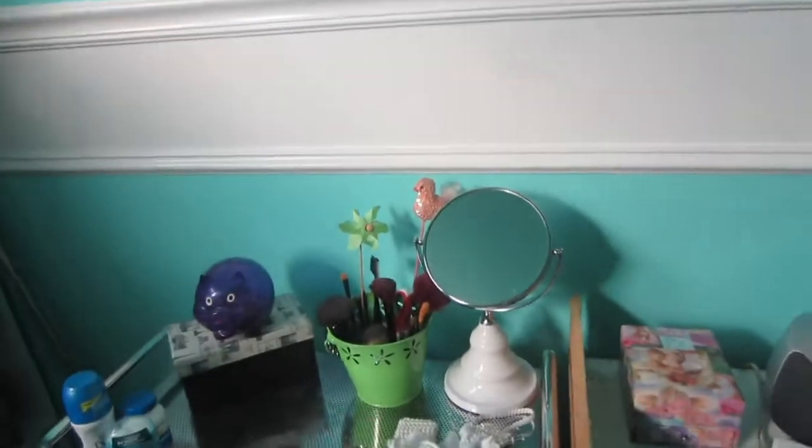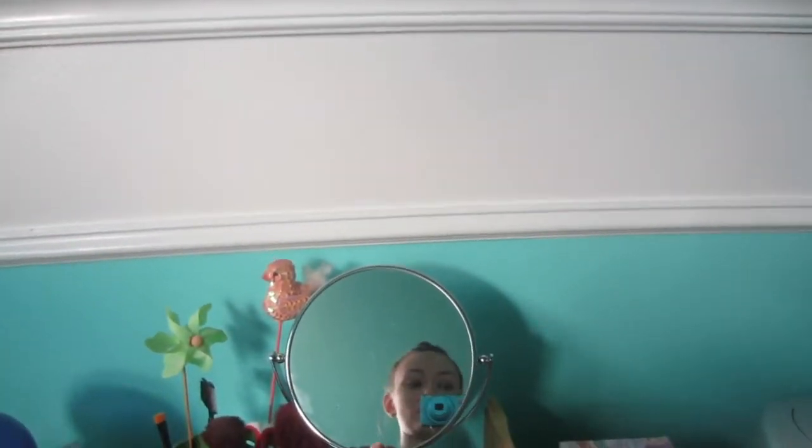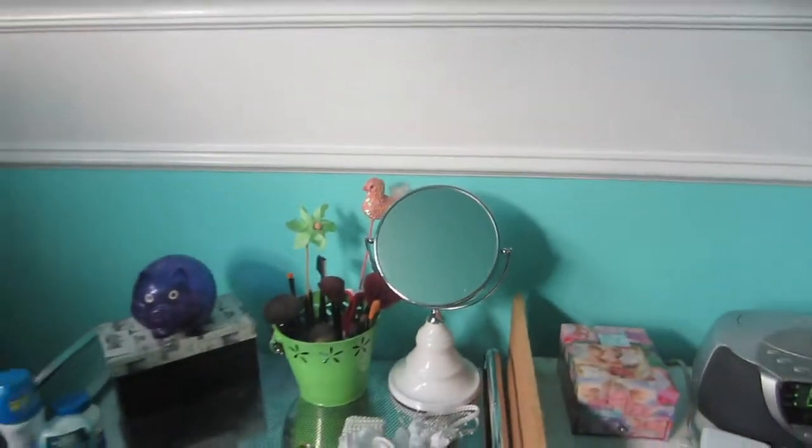I might want to put it down here, and then put a nicer, bigger mirror or something like that here, so that I can work in unison and be able to see myself, because right now, this is all I have to see myself to get ready in the morning. And again, I would like something bigger and nicer here.